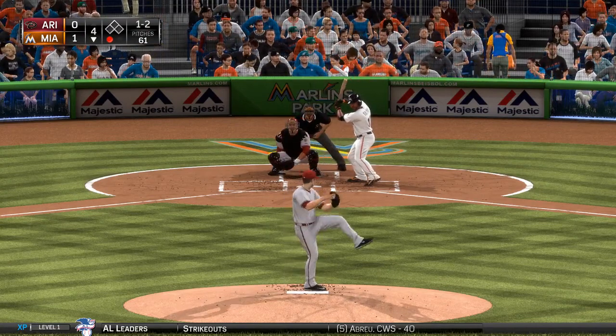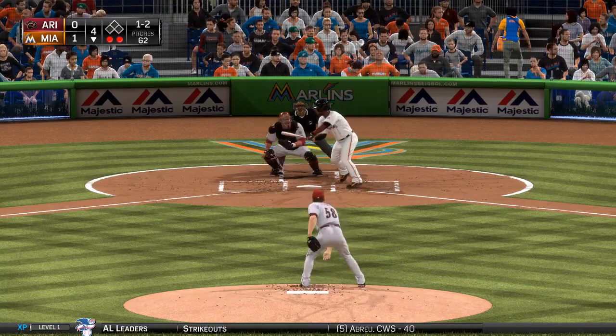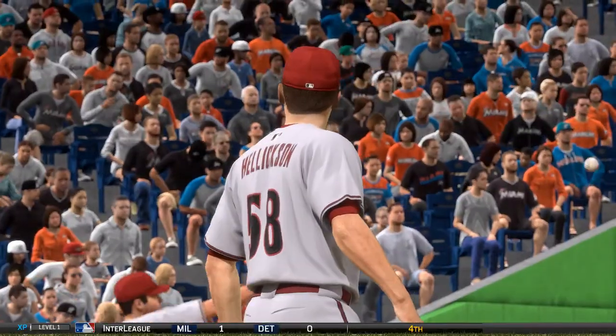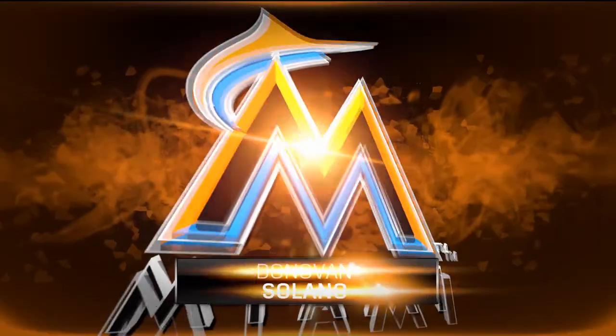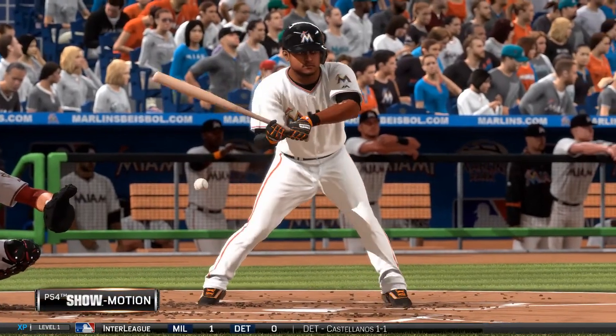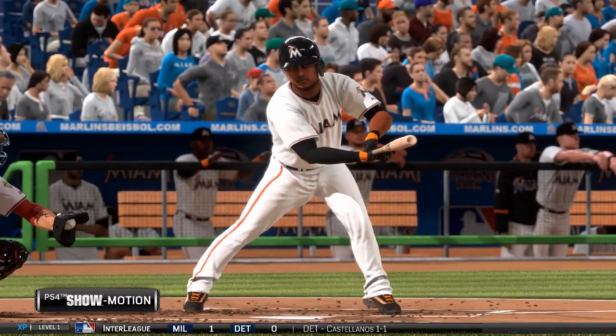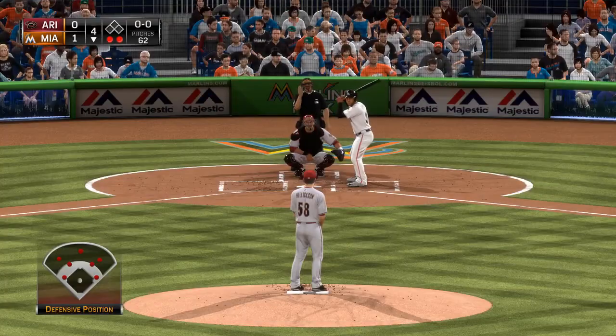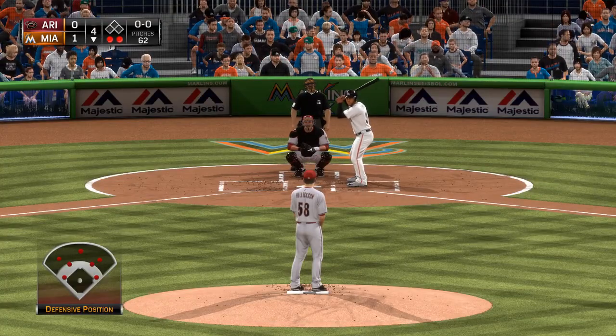One, 2. And a swing and a miss as they caught him reaching that time, and there are 2 away. You know, it seems like every time we check these out in slow motion, it always looks like the bat breaks the plane. Look here, sure enough, I don't think he holds up in time. Looked to me like that was the right call.